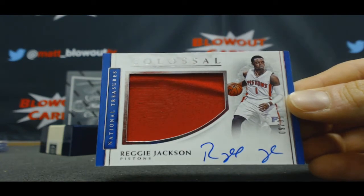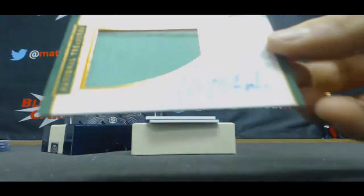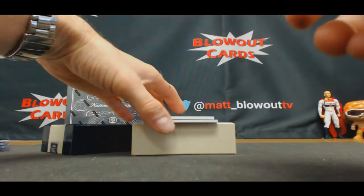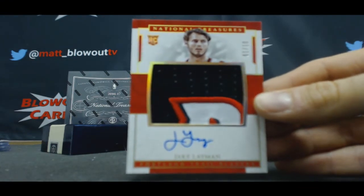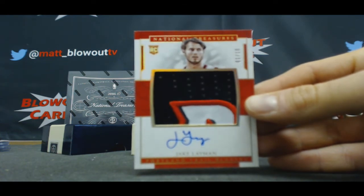number 50 of 60, jumbo jersey auto. Nice looking hit here for Celtics. 13 of 25. Kevin McHale. Two color patch auto. And for the Blazers, gold rookie patch autograph, number 1 of 10, Jake Layman. Jake Layman. Johan, what's up, buddy?